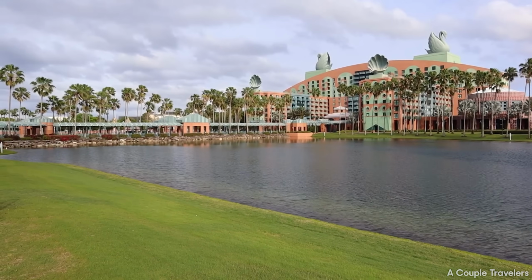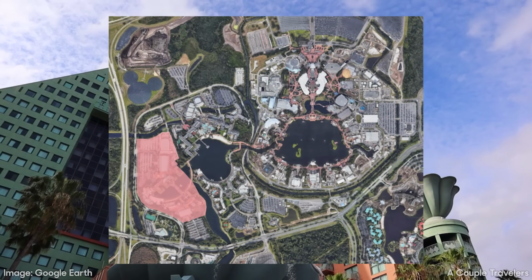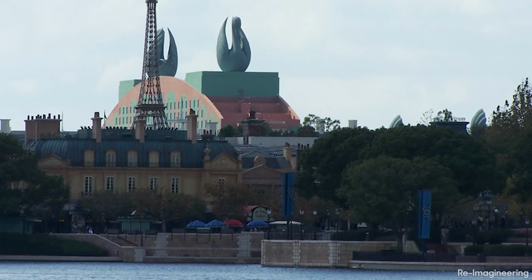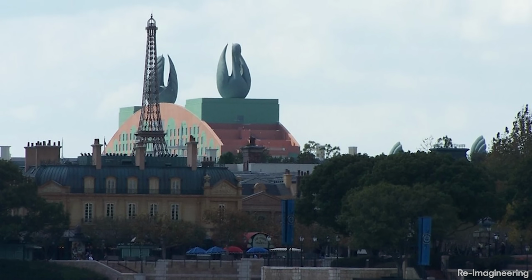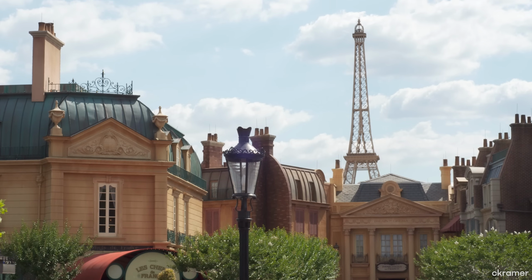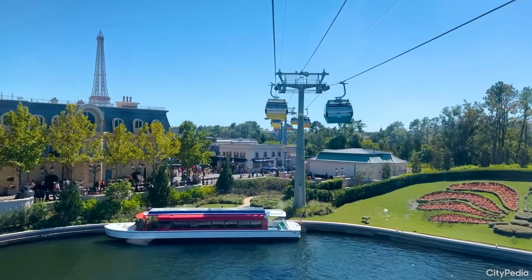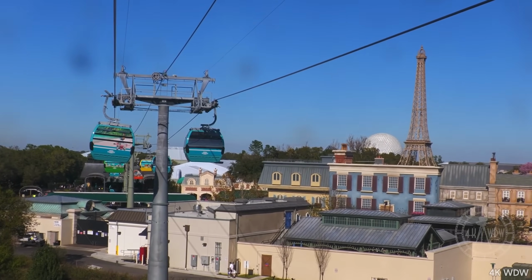When the Swan and Dolphin hotels were built during the Eisner era, they were simply placed close to Epcot, with little consideration for how they might interfere with the park's sightlines. And so the Swan Hotel was viewable behind the France Pavilion, which disrupted the sightline and also messed with the forced perspective of the Eiffel Tower. Several decades later, the Eiffel Tower illusion was upset once more by the opening of the Skyliner, which allowed guests to see the tower from an angle not originally planned for.